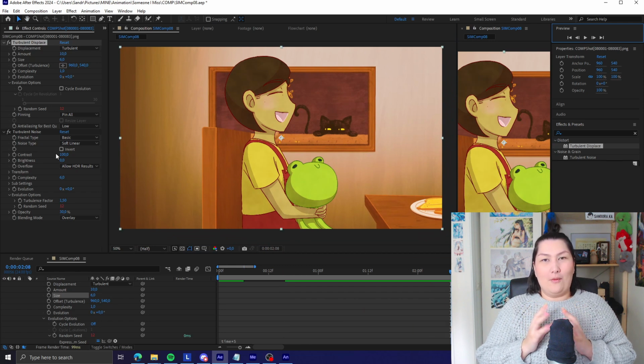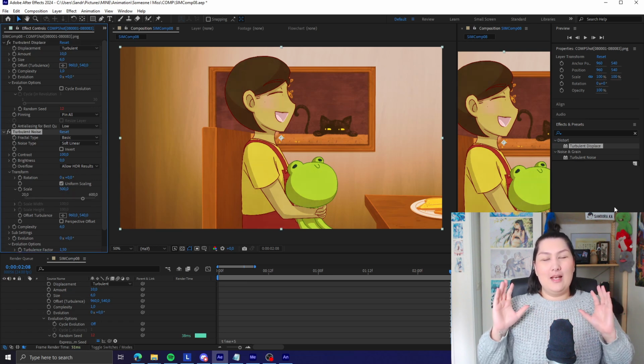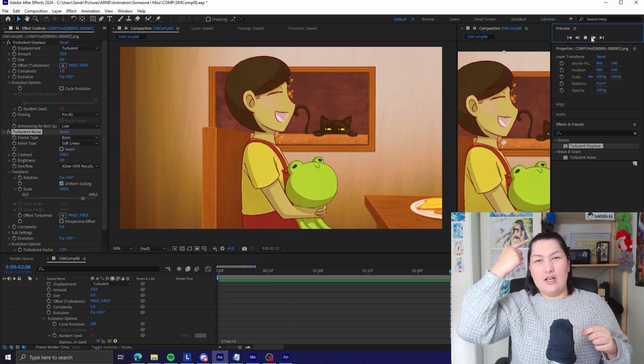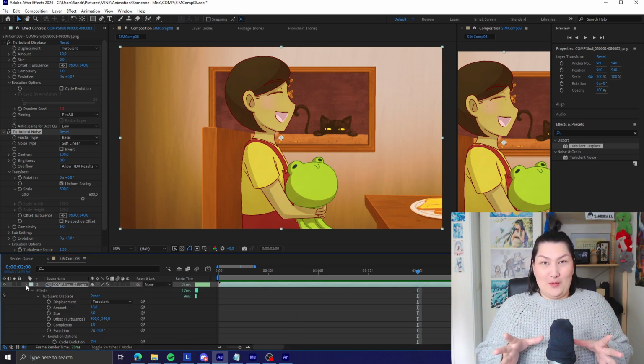So I wanted a rim light completely made in After Effects. And if you don't know what a rim light is, it's when a light source sort of shines off the side of a character, and it looks really nice. You'll see it a lot in films and animation, and in photos, I guess. And here's how you do it.